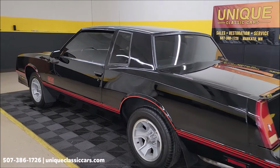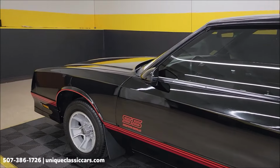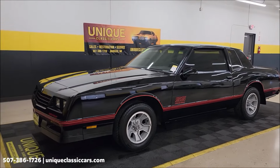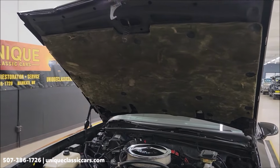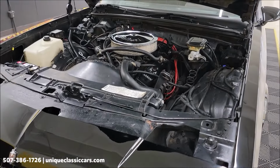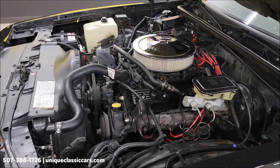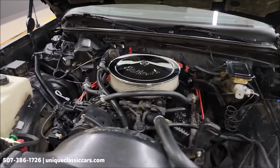Take a peek underneath there. So, tell you what, let me pause this a second, get that hood open, take a look at the engine bay, and then Jason's going to take it for a drive. So, I'll be right back. There you get a look at the underside of the hood. The hood liner. Here it is. 305. Get power steering, power brake. Factory AC car. Will need a little attention, as you can see over here.